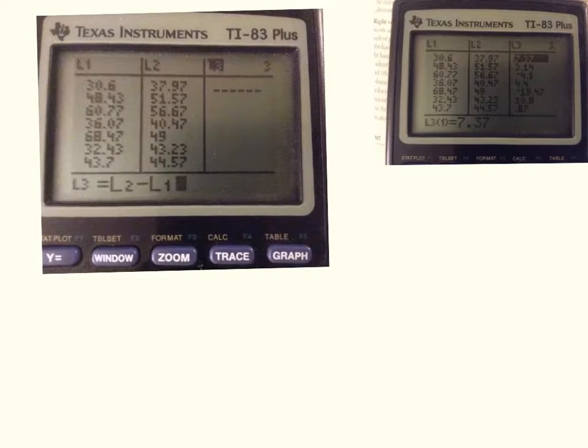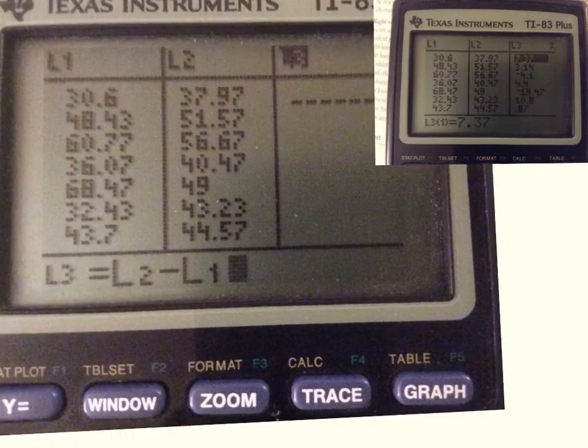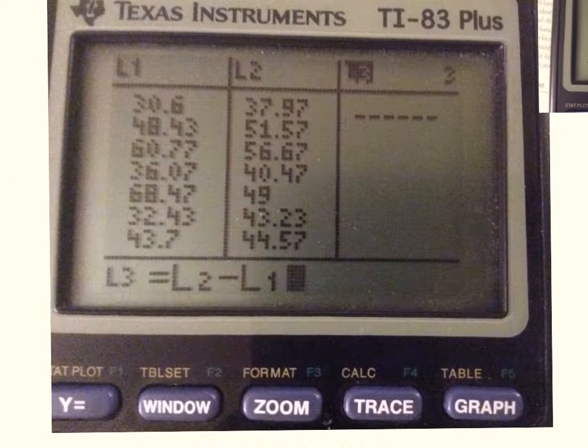All right, so the first thing I did is I took the data here and put it into two lists. And then I chose to do list 2 minus list 1. So for me, that was the scented minus the unscented. And the more I'm thinking about this, I'm wondering, does it matter which one I do? Do I have to do list 2 minus list 1, or can I do list 1 minus list 2?